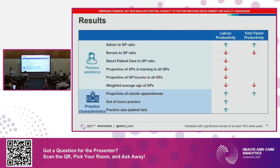So now to the results. Just to say up front, the arrows are representing variables that have a significance level of at least 10%. So if we start with the practice workforce factors, admin to GP ratio showing us a positive association for both types of productivity. So this could be that more admin staff is reducing that admin burden on your GPs. They can have more time spent on appointments, increasing your outputs, increasing your productivity.